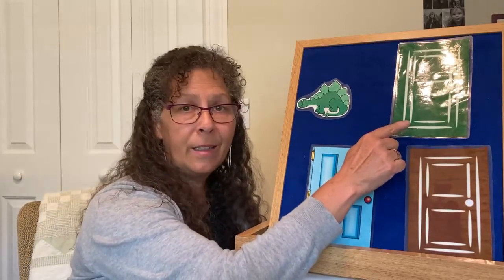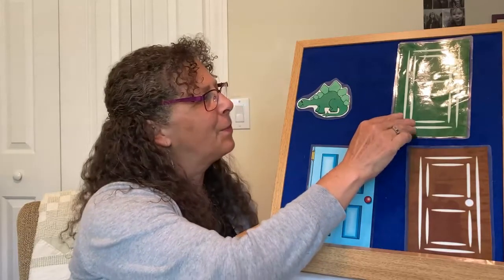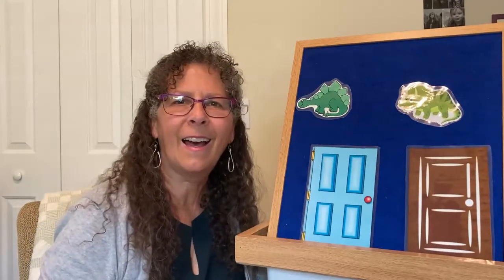Dinosaur, dinosaur, stomp and roar. Are you hiding behind the green door? Do you think there's another dinosaur? Let's see. There is! What dinosaur is that? A triceratops. Good job. All right, you ready to do it again?